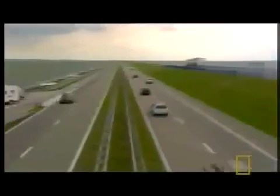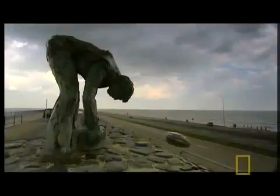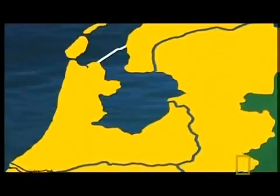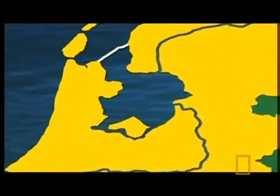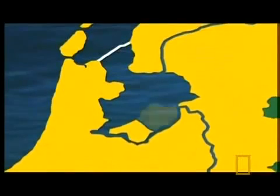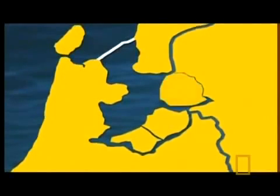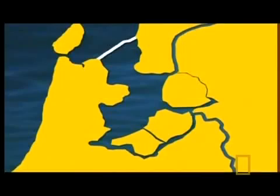But this mega dam is just the beginning of the Dutch's audacious engineering project. The second phase calls upon their other skill, land reclamation. Without the danger of floods, new land can now be reclaimed around the edges of the man-made lake. Within 36 years of the barrier being finished, they've reclaimed an incredible 1,600 square kilometers. With an awesome dam in place across the north of their country and plenty of new land, you'd think the Dutch could relax.